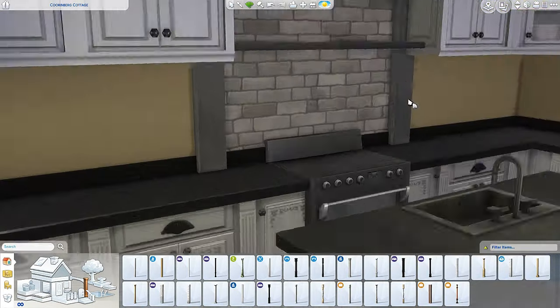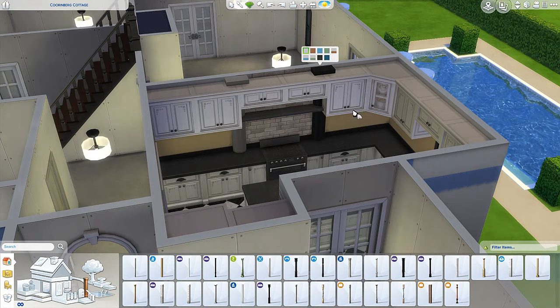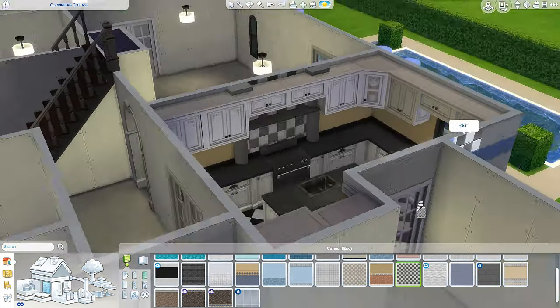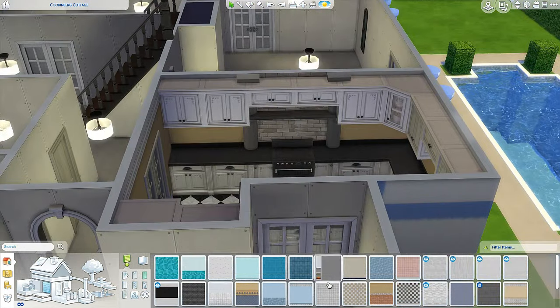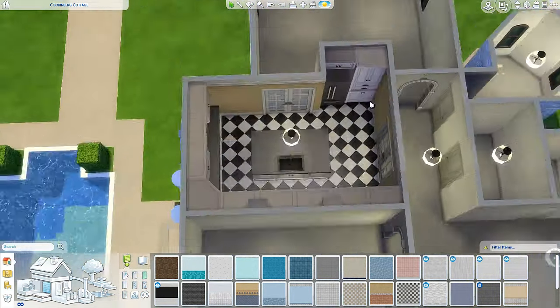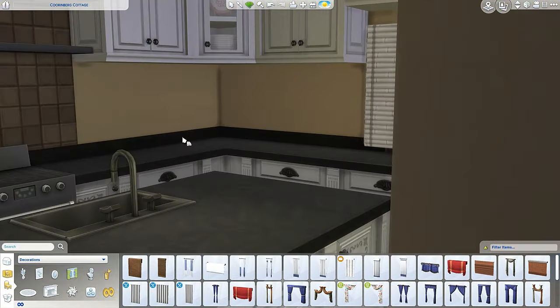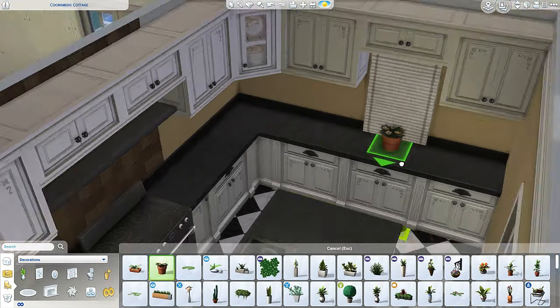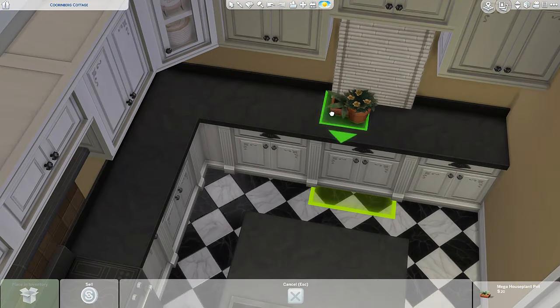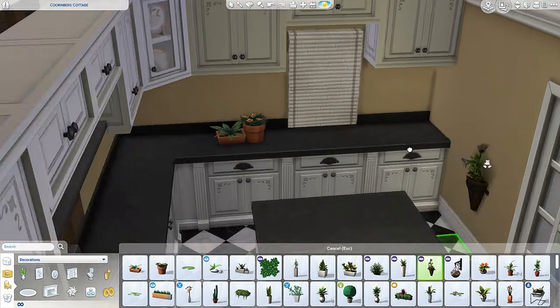So, the kitchen, I will talk briefly. I went for kind of a French style, and I love the fact that I was able to fit in that center island. I feel like it really completes the whole look. I noticed that in many French-style kitchens there are cabinets everywhere, so I just tried to recreate that. And these cabinets and counters that came with City Living work really well with that French-style look.